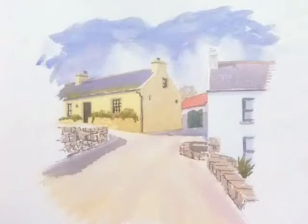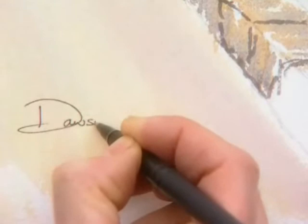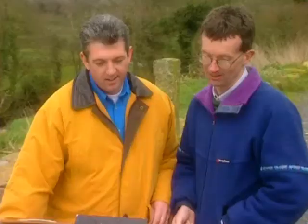Well, it looks good to me, Dawson. Yeah, it's great. I think it's near time you put your name on the bottom right-hand corner. Okay, just about here. Yeah. Lovely. Okay, that's it then. Well, what do you think? Take it away and frame it.